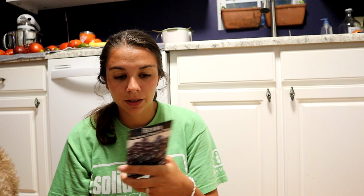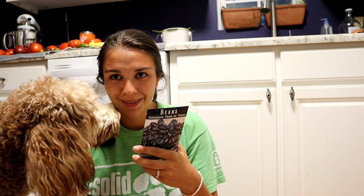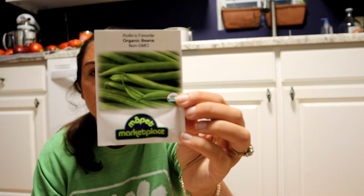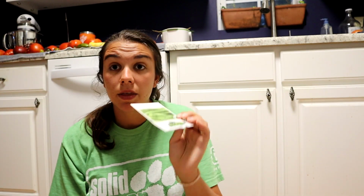Long vines, okay, not that one. And then I've got Roland's Favorite. I think I got these off Amazon. I'll link them if I can. This is also a bush bean.